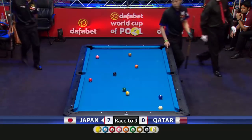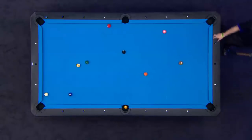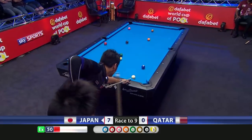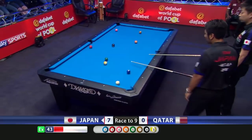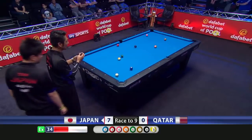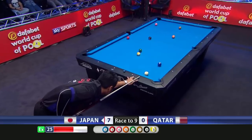Once again, opportunity not for Japan. And if he slow rolls this in, it'll be a bank on the 3. And if 2 is spotted conventionally, then the 3 is banked. And you look around the table, another rack beckons for the team who are dominating.